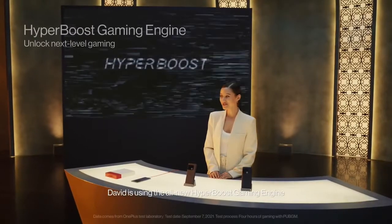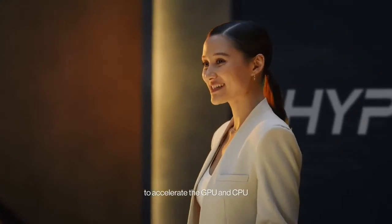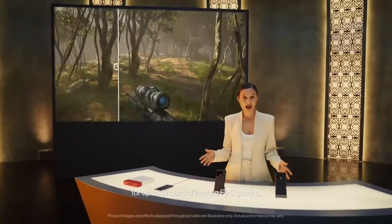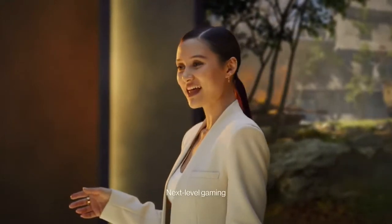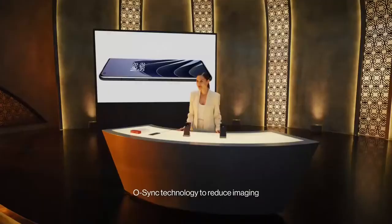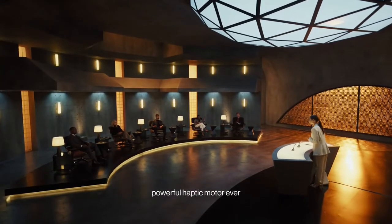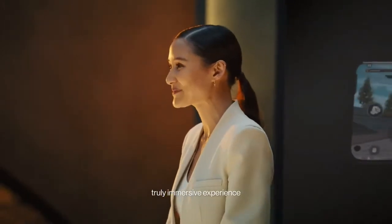David is using the all-new HyperBoost gaming engine to accelerate the GPU and CPU. The GPA frame stabilizer also ensures ultra-stable and smooth frame rates for up to 4 hours of intense FPS gaming. The result? Next level gaming. HyperBoost gaming engine also features O-Sync technology to reduce imaging delays for ultra-responsive gameplay. Together with our most powerful haptic motor ever, the smartphone delivers a truly immersive experience.